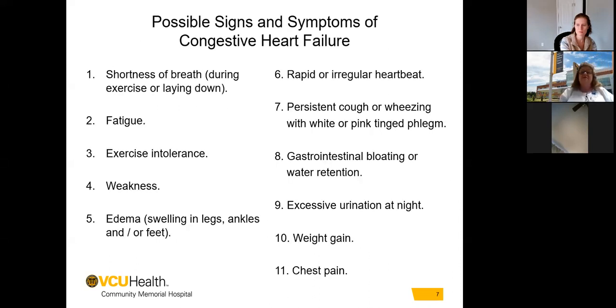So, what are some signs and symptoms of congestive heart failure? Shortness of breath during exercise or lying down. Fatigue, you get really, really tired, just walking into the bathroom or walking into the kitchen to get something to eat. Weakness, edema, which is swelling in the legs, ankles, and or feet, or they can also have it in the stomach, the back, rapid or irregular heartbeat, persistent cough or wheezing with white or pink tinged phlegm.